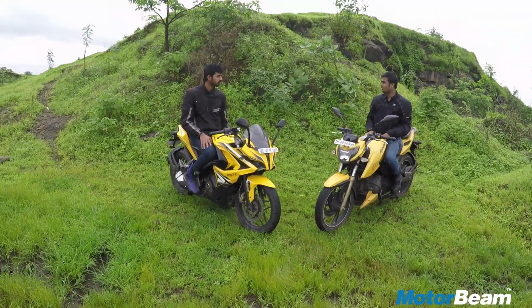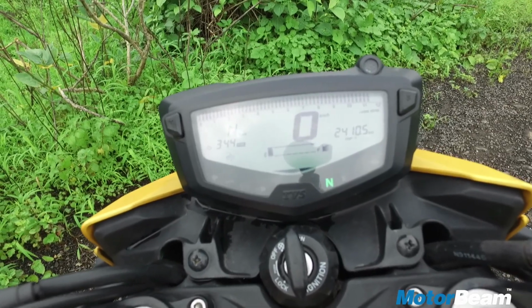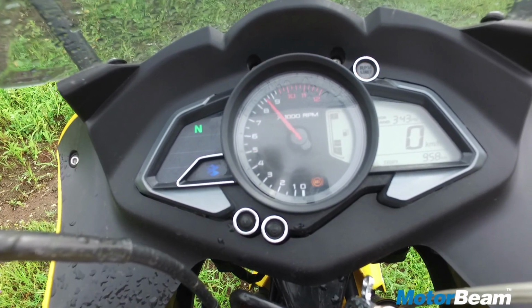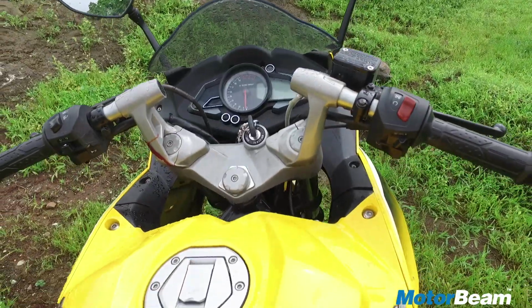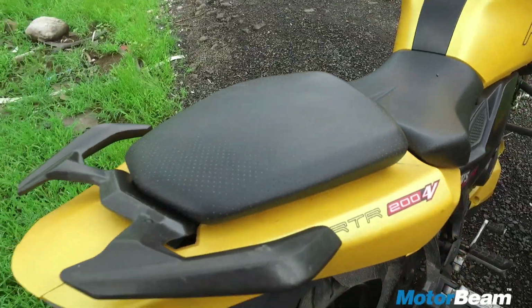Well, the Apache's console feels much better than the Pulsar's. This one packs features like a 0 to 60 timer or top speed recorder, a gear shift indicator, and also a lap timer. Well, the Pulsar's console has an analog tachometer, which I really feel is much easier to read. It also gets backlit switches. And in terms of pillion comfort, yes, the Apache does have better grab rails and also a wider and softer seat.